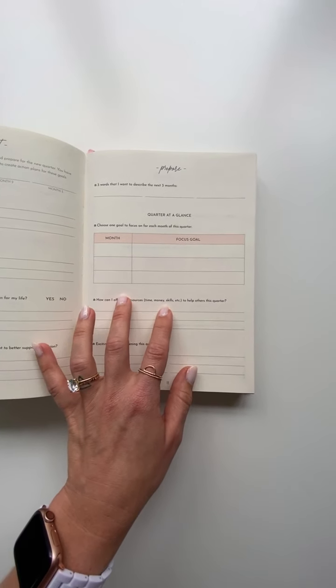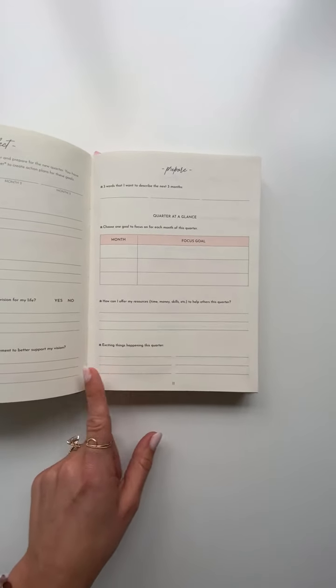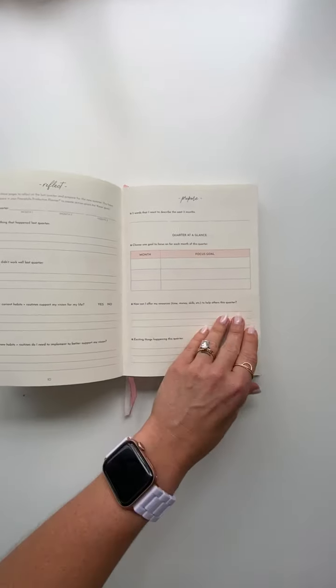So here, how can I offer my resources? So time, money, skills, etc., to help others this quarter. So like volunteering, things like that. And then exciting things happening this quarter.